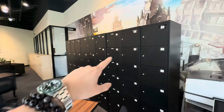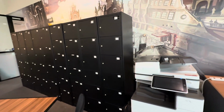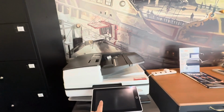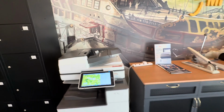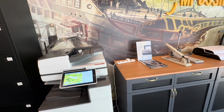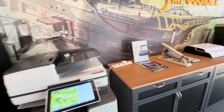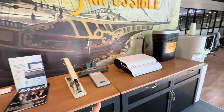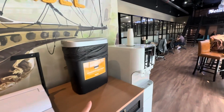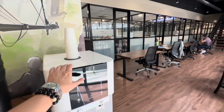Additionally, we have lockers as well for you to rent out. Printer at 10 cent black and white and 50 cent color A4. It's really affordable. Some days it may be even cheaper than the outside printing shops. We have paper cutters, laminator, and also paper shredder. Another water dispenser is here.